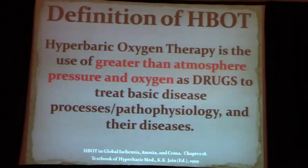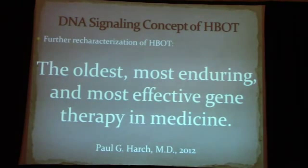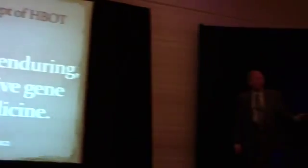So it turns out, hyperbaric oxygen, if we keep refining our definition, and we should really say hyperbaric therapy, is the use of greater than atmospheric pressure and oxygen as drugs to treat basic disease processes or pathophysiology, and indirectly their diseases. And we can further recharacterize this as, again, we have the oldest, most enduring, and most effective gene therapy in medicine. And that's what we need to stand up and tout.